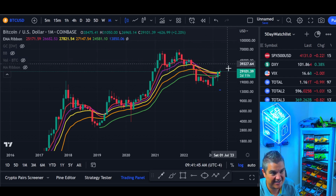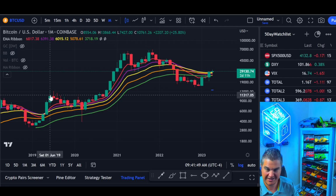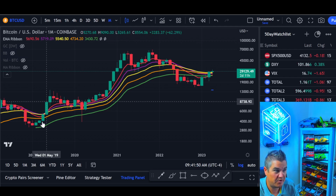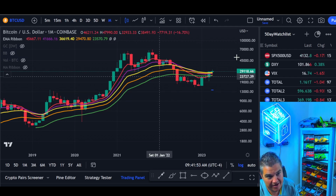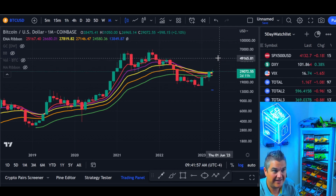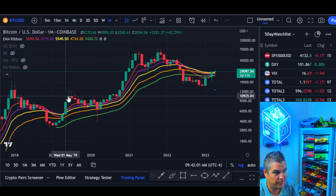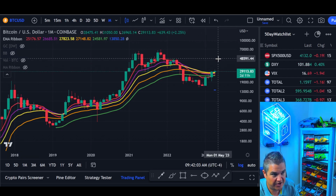That's still asking a lot. I'm not saying we're going to do that, but if we're to repeat, I've seen a lot of people talking about maybe repeating a 2019 bubble and Bitcoin going on an absolute tear to the upside. Around that level would rhyme still with that move in 2019.